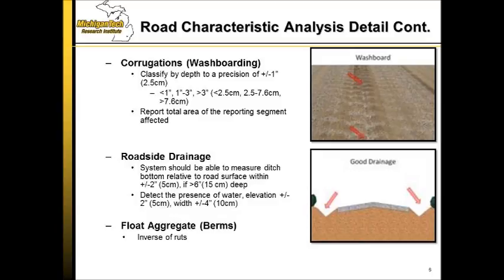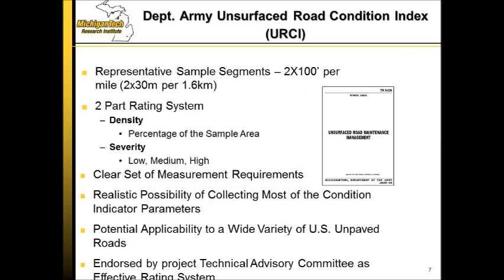So there may be a need for high-resolution data, supposedly, but there's still that challenge of competing with the eyeball surveys. What we use as our index was something called the Unsurfaced Road Condition Index, developed by the Army in the 1980s, and this uses both the density and severity of distresses, as they call them in the manual, on the roads, and uses those distress data to manage the road repair.